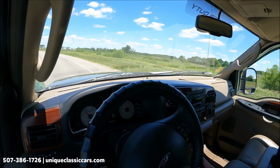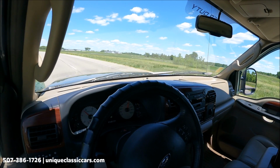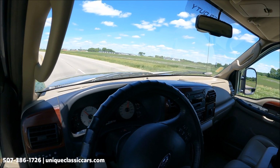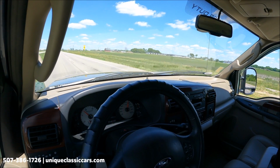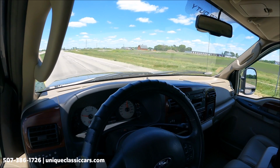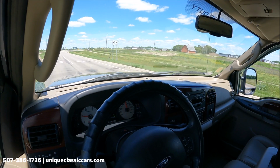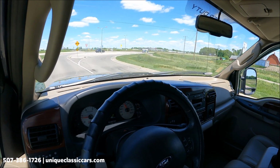The odometer currently showing 41,480 miles. Our oil pressure is halfway up the gauge and the fuel showing full. Temperature gauge is still cool. It's still warming up. Really can't get over the condition of this truck for a 2006. If you're a fan, you might as well buy this one. It's like buying a brand new one in 2006.